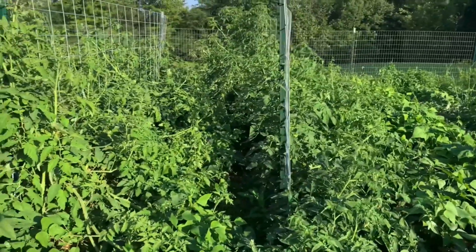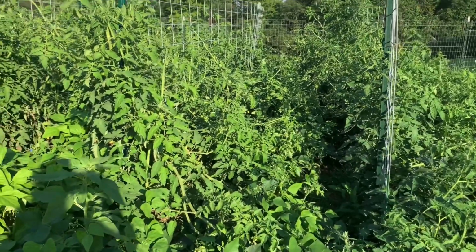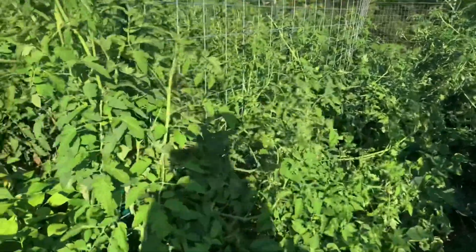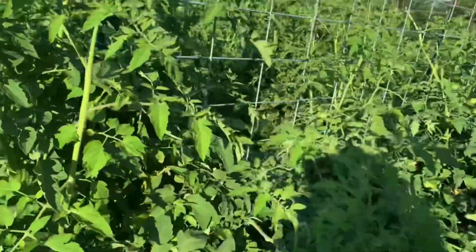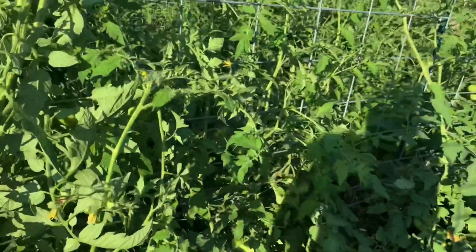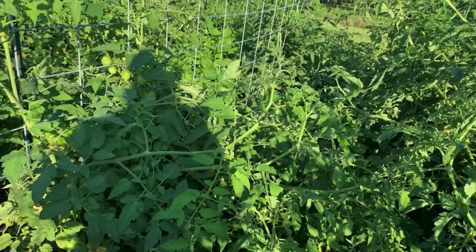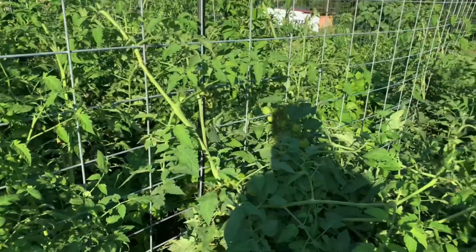Holy moly. Oh, you know what? This is why they're all falling over. We had an insane storm come through last night. Insane wind, like crazy. Oh my goodness gracious. I set that one up, but I think it might have broke. Maybe somehow it didn't break. But we had an insane storm come through and the wind was just crazy. That's why these are all over. I'm gonna have to get out here tomorrow and tie them up.